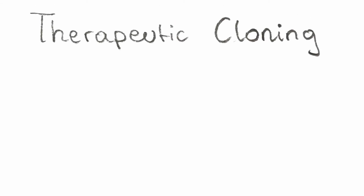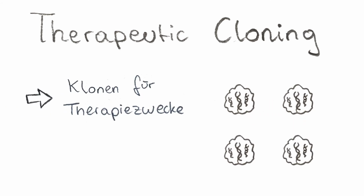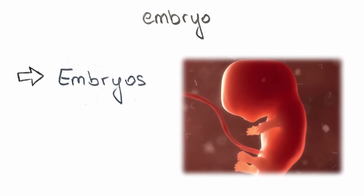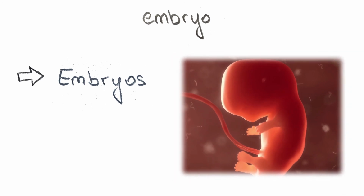Therapeutic cloning describes the process of duplicating cells for medical treatment. Embryos are babies before they are developed. They are in a growing state which looks like this. We also call them embryos in German.